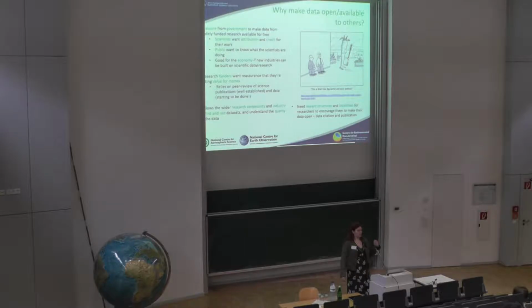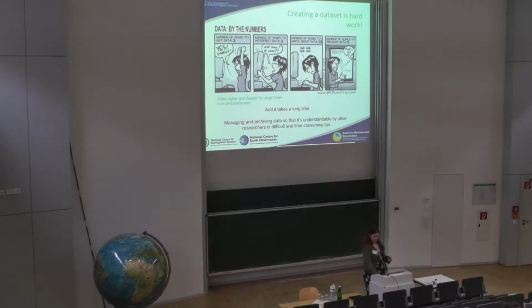There's pressure from government to make data that is publicly funded, that data should be made available to other people to use, because it's good for the economy and good for building businesses. The general public whose tax money funds it also tend to want to know what scientists are doing with their hard-earned tax money. Scientists, understandably, want attribution and credit for their work. And of course the research funders want to know that the however many millions of euros they're spending on funding research is actually worth doing.